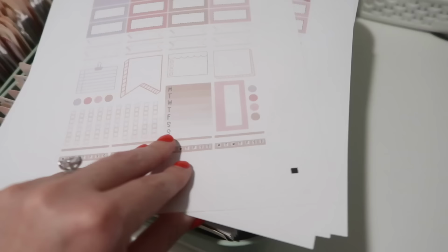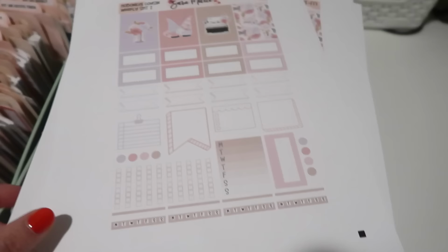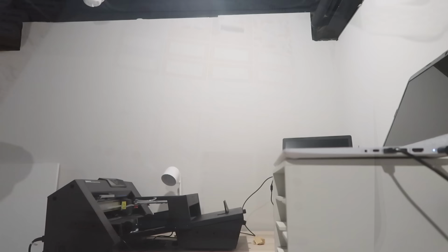I just updated some of the kit numbers, but I'll bring you guys along and show you that process, because I feel like I've gotten it down really quick, and I know for a lot of shop owners, the whole process of putting together listings is a pain in the butt, so I'm going to show you guys what I do.